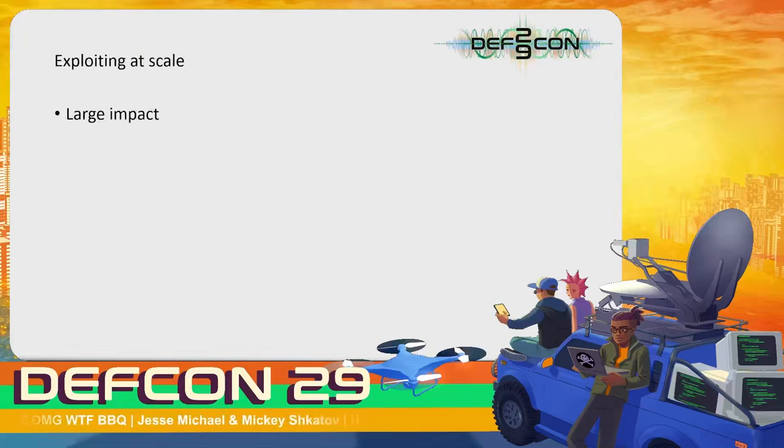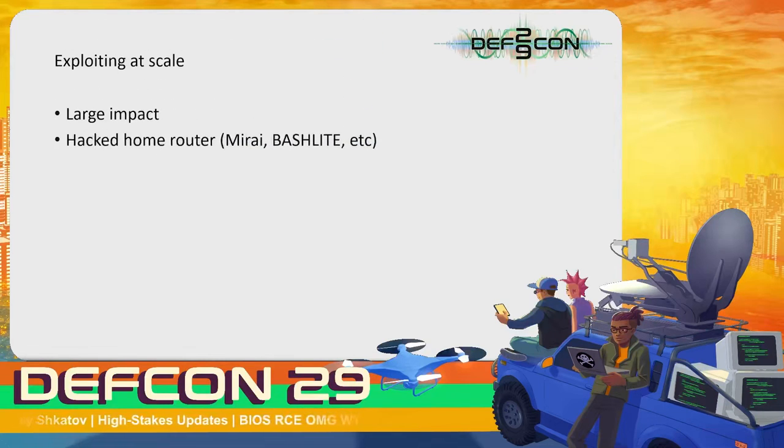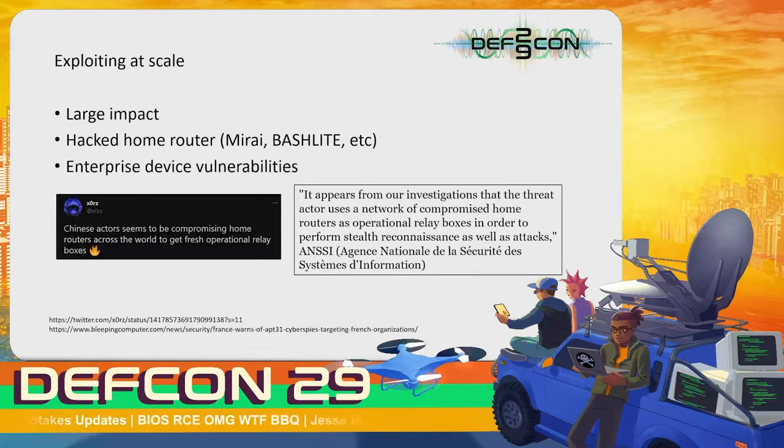So how would you exploit this at a large scale? Well, we know these vulnerabilities impact a large number of laptops. We also know that home routers are being attacked actively right now. And enterprise device vulnerabilities, for example, we've seen a lot of effort done by attackers against VPN servers. Once they gain that foothold, they are potentially able to modify internal network appliances to redirect DNS traffic inside an enterprise environment and so on and so forth.